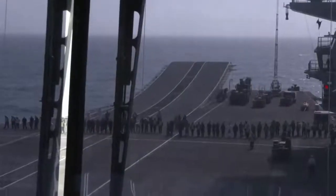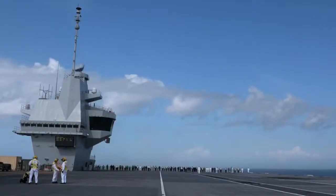Final once over at the deck. Indeed, yep, final last minute check of the deck, make sure there's absolutely nothing on there that's going to cause us any issues, and 20 minutes away from the first aircraft. Excitement is rising massively. How close we are now is brilliant.